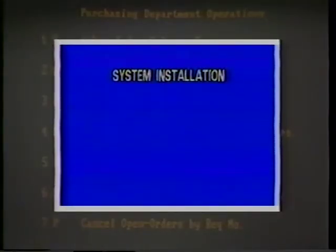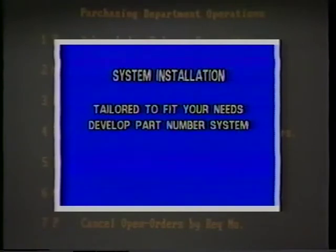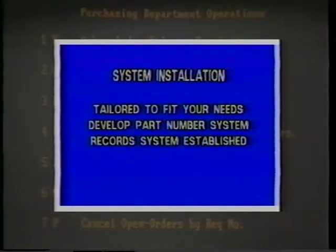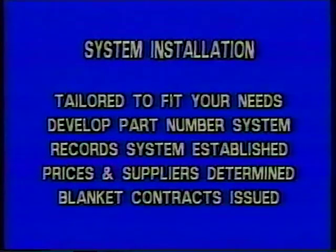The process begins with an installation period during which a format is established, tailored to fit the requirements of that particular buying organization. The major activities include developing a standardized part number system, identifying the buyer's requirements for automated record keeping, negotiating prices and terms with vendors of the buyer's choice, and issuing blanket contracts. When the details have been finalized, an internal catalog of MRO items and prices is printed, indexed, and distributed to locations where items are ordered. The system is then ready to use.